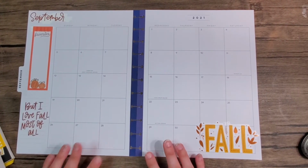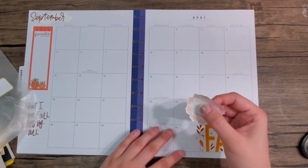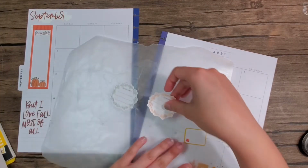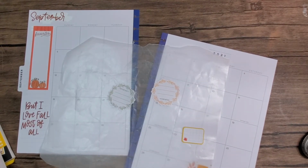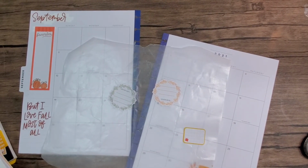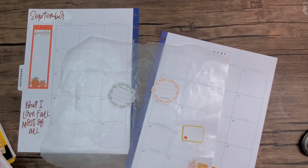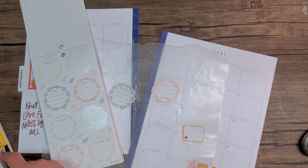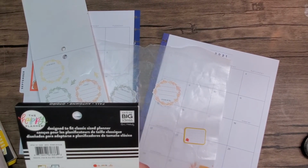All right. So let's take. I'm gonna put them. Let me just try something really quick. Let me put it this way. And then grab. I don't think those are gonna be big enough. And I don't think they have what I'm looking for in this book either. Let me see. Doesn't look like it.